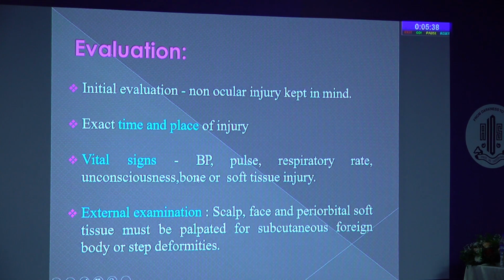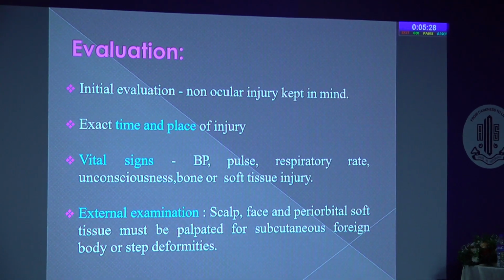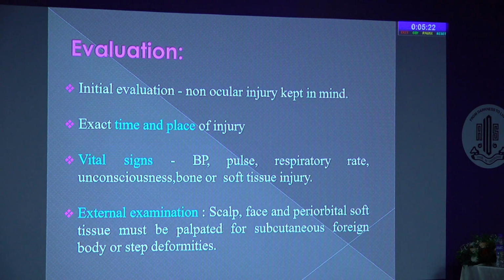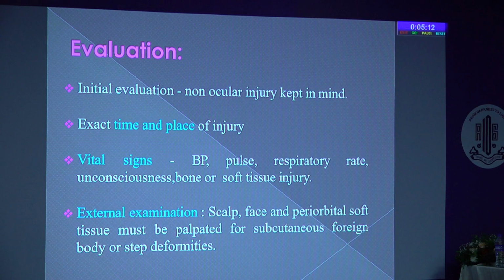Another is to check the vital signs, because if this is the pediatric age group or another age group, you have to take consent from the anesthetist, so they will do each and everything. Also, not only examine the corneal part but also examine the external injury. Most of the time we forget to find out something which happens. I will tell you one example in which there was a small corneal perforation in my OPD, and we said it's easily repaired by one suture, something like that.